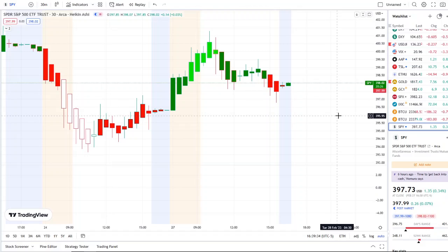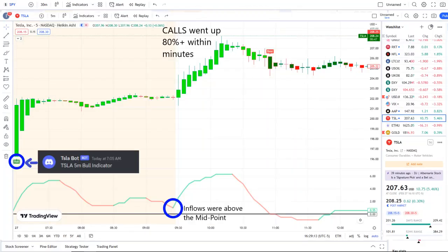So the home run of the day was from our Tesla bot. Our Tesla bot at 7:05 a.m. sent out a bull indicator, and from that moment forward, inflows were above the midpoint into the bell and after the bell. Full strength there on 42 vision, and call options went up 80% plus within minutes to an hour, guys.